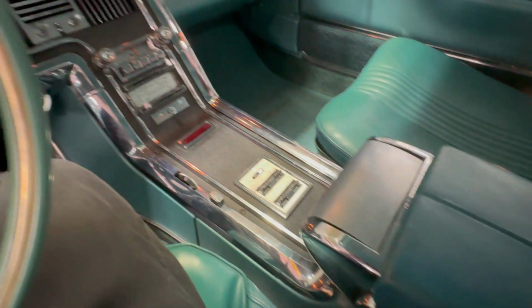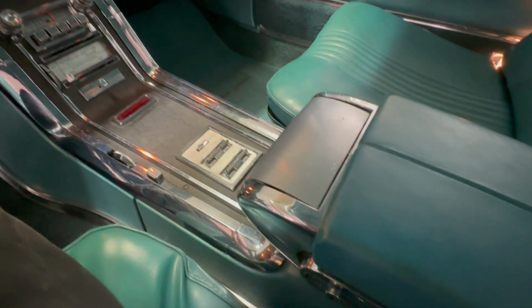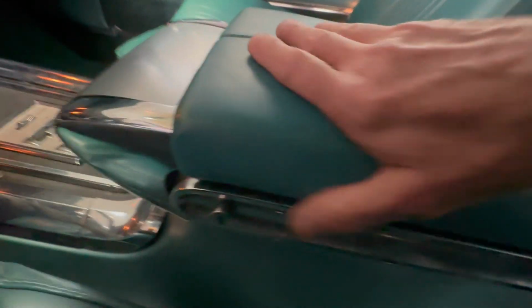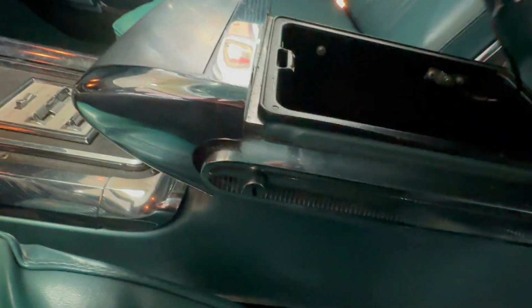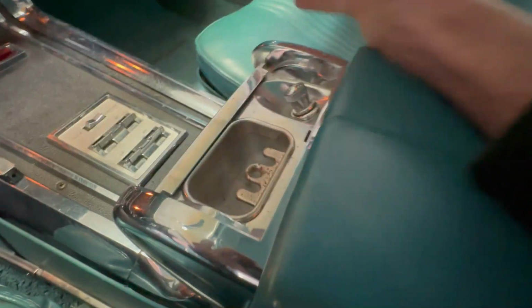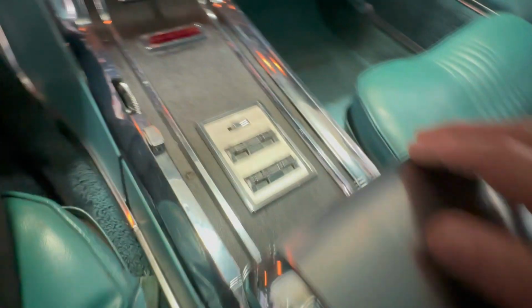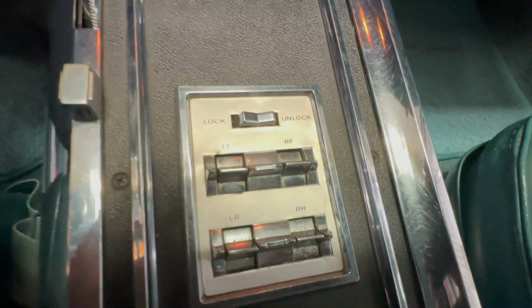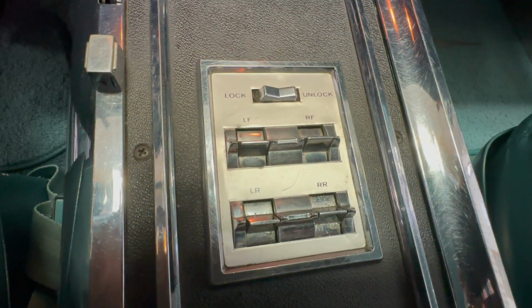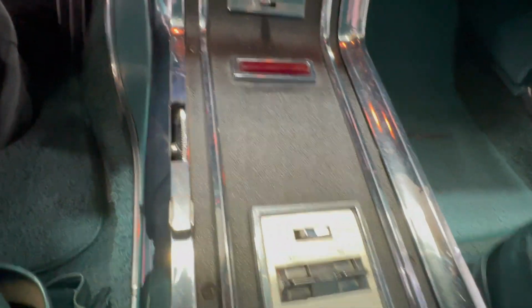Center console looks great. Bright, shining, gleaming chrome, contrasted with both the inner aqua color and some black on top. There's a little release here for the storage box, and it also has a flip forward hidden ashtray with lighter. Window controls. It does have power windows. The front windows work real well. Back windows, especially the driver's side back window, slow and needs a little help sometimes getting up and down.